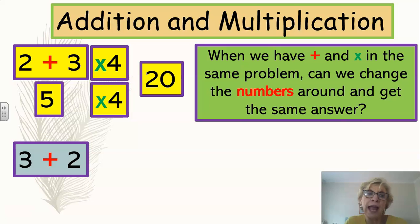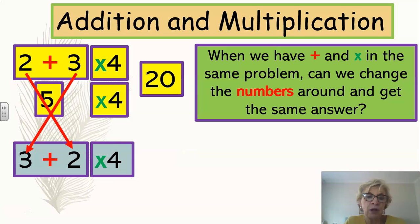I've swapped the adding numbers in the adding box. I've swapped those around. And what do you know about the rule of when we swap the adding numbers around or change their order? It doesn't change the value. So 3 plus 2, well, the 3 has moved to the 2 position and the 2 moved to the 3 position. 3 plus 2 multiplied by 4.